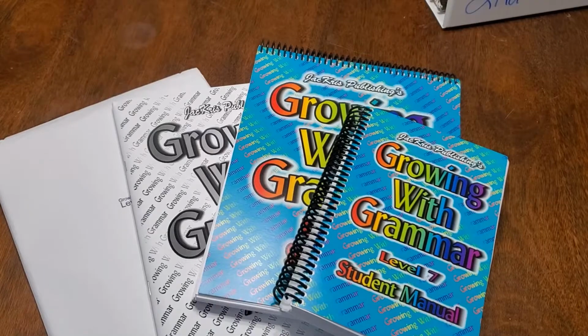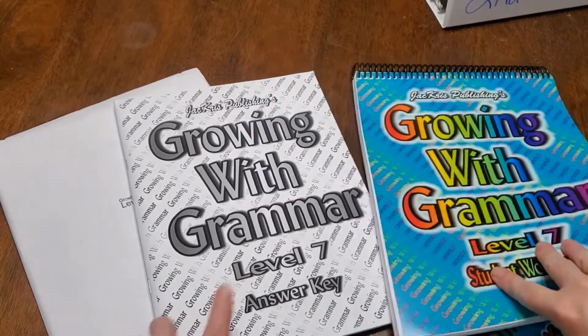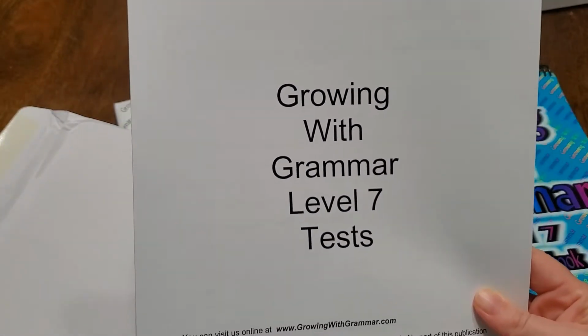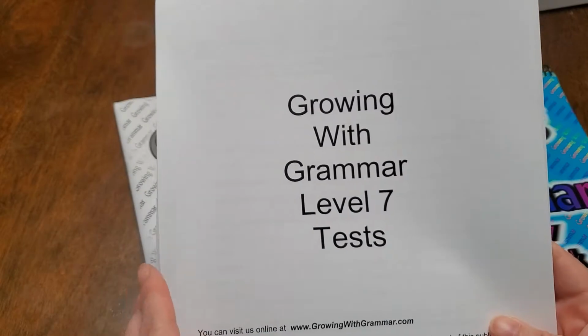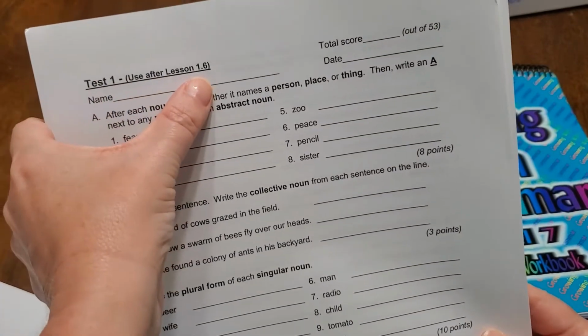Growing with Grammar Level 7 comes with your student's manual, their workbook, the answer key, and their tests. Typically, what I do is I take all of these tests out, I 3-hole punch them and put them in a notebook, which makes my life so much easier because I'm not having to keep up with stray pieces of paper or an envelope. So I just punch holes in them, and once you get to the test, it will tell you, take the test after this lesson.